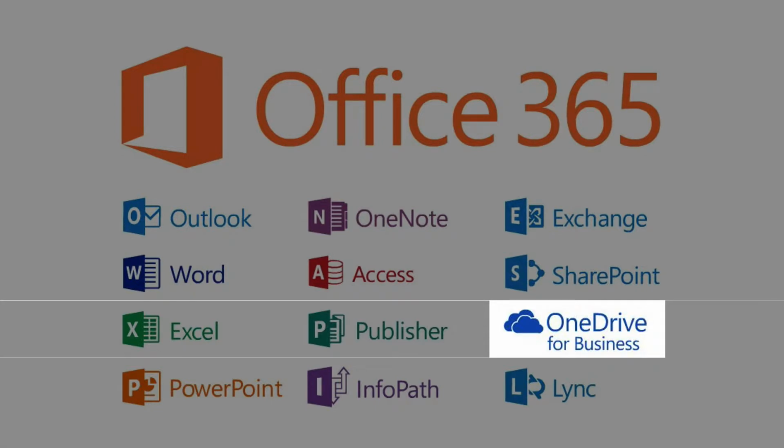The OneDrive for Business account that comes with your Office 365 subscription gives you essentially the same storage capability that you would have with a Dropbox account, a Box account, or G Drive. We use these in tandem with SharePoint, but rarely. And we'll show you when we do use that in that fashion how it's accomplished.